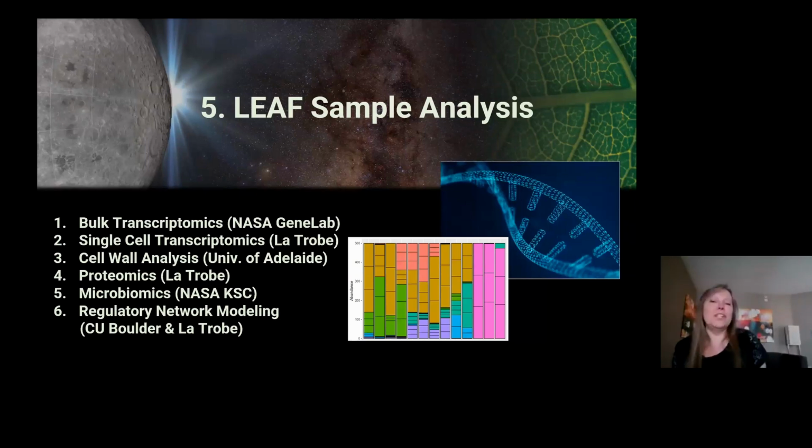First, we're going to have NASA Gene Lab helping us to conduct bulk transcriptomics using their well-established protocols. And then we'll have some debris from that analysis that will be recovered at Gene Lab and sent to the University of Adelaide to assess cell wall structure. We'll have La Trobe University analyze single-cell gene expression for a portion of those returned samples. And this will help us observe how different types of plant cells respond. If successful, this will be the first application of single-cell transcriptomics to plant gravitational biology.